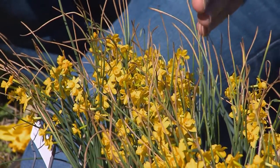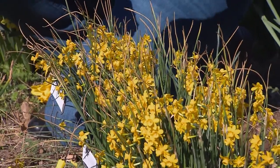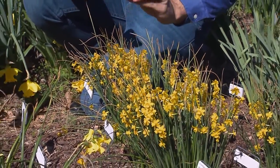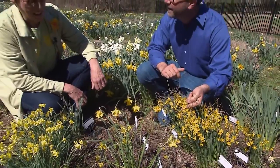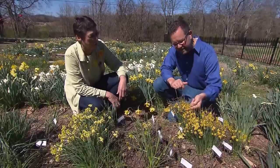Okay, before we leave, we have to talk about one of my favorite groups of daffodils, which are these little miniatures. And I know they're both species and hybrids, but I'm so fascinated that something so small can be so perfect. I mean, these are just barely as big as your thumbnail. They're so tiny. Yeah, I love the miniatures and I love the species too. And that is a species called Narcissus fernandesii.